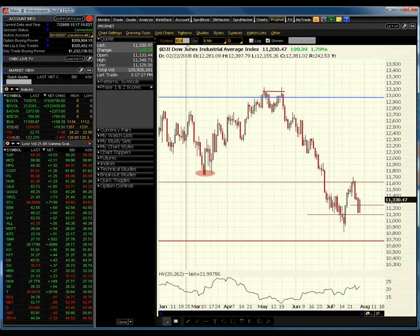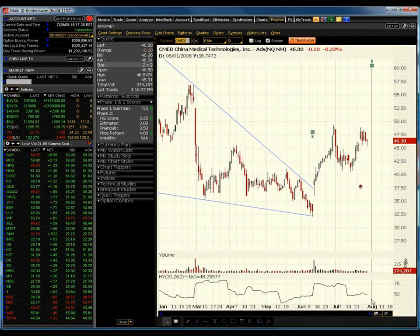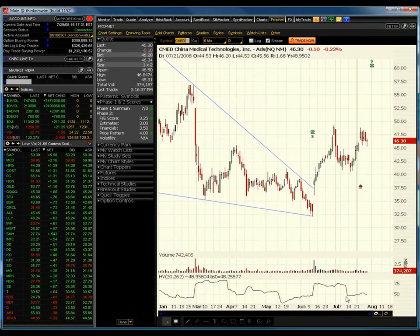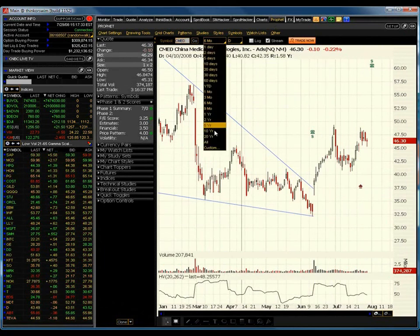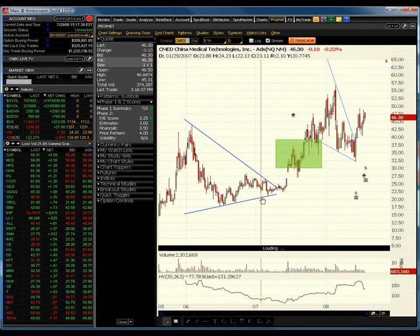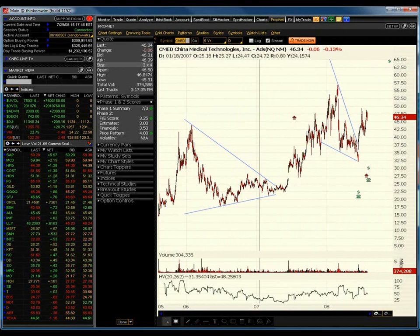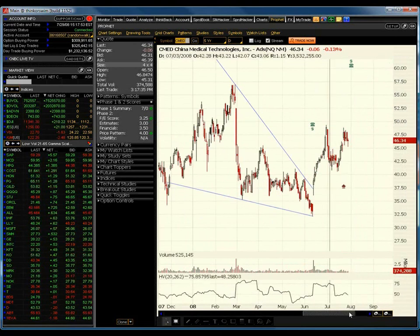Let's take another look at this. On a daily chart, the volatility is right in the middle of the range. On a 5-year chart, it's a little bit on the higher end of the range. But on the daily chart, it's right about in the middle. Certainly has been higher. And volatility may increase before we get to earnings.